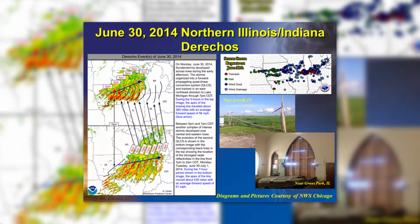When these bow echoes become long-lived, marching across several states and causing damage across several states over multiple hours of time, we then refer to those as a derecho. And on this particular day, June 30th, 2014, there were actually 2 derechos that formed out in Iowa and Missouri and marched across northern Illinois and northern Indiana. One started out in the afternoon hours and marched into Indiana by early evening. And then the second one formed in the mid-evening hours and came into Indiana during the overnight hours.